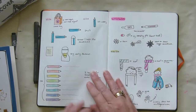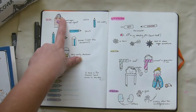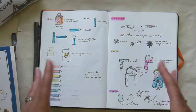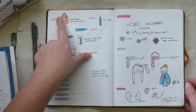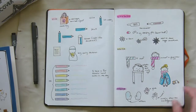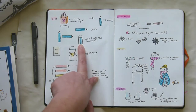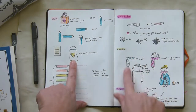And so let's see what else. Yeah, this was a bag. I add in the 3D element because I have a thing about drawing boxes. I love drawing boxes. So yeah, it was just a little bag, and then I added the bits on, and then a pencil. And this is an eraser, which I figured looked like a deodorant, so I made it into a deodorant. And oh my gosh, did I battle with this.